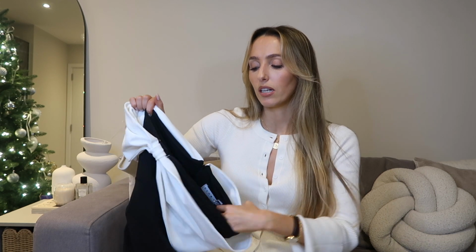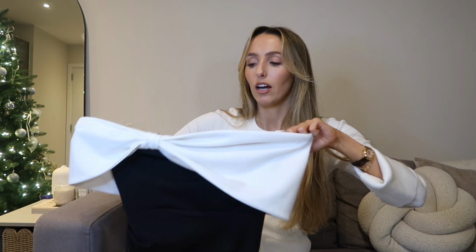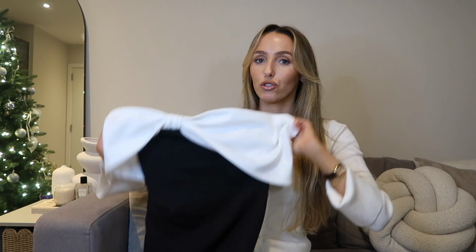Again, the fit of this one is so perfect. I got this in my usual size UK 6, so definitely stick true to size in this one. This dress was a bit more affordable, I believe, than the other ones. I think this was around 60-ish. But it's so stunning and it's such a good price. So I cannot recommend this dress enough. I think it's so gorgeous.